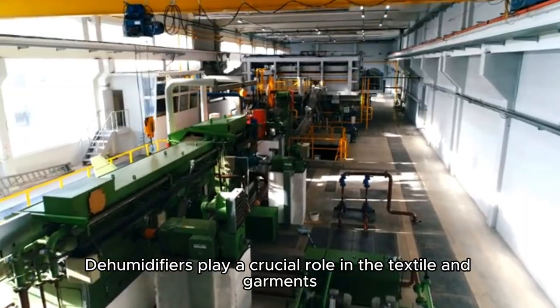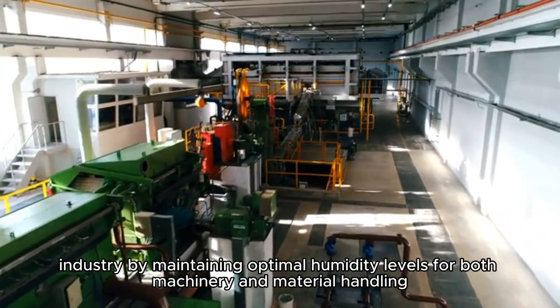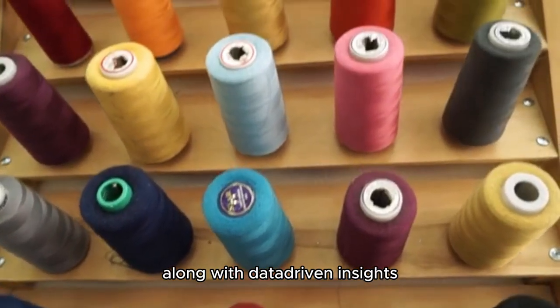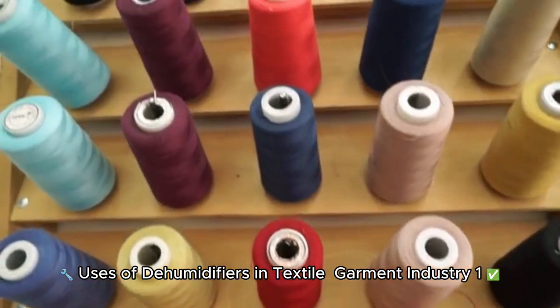Dehumidifiers play a crucial role in the textile and garments industry by maintaining optimal humidity levels for both machinery and material handling. Here's a breakdown of their key uses, along with data-driven insights. Uses of dehumidifiers in the textile and garment industry.